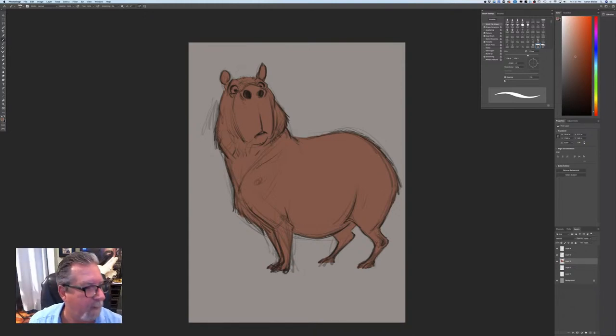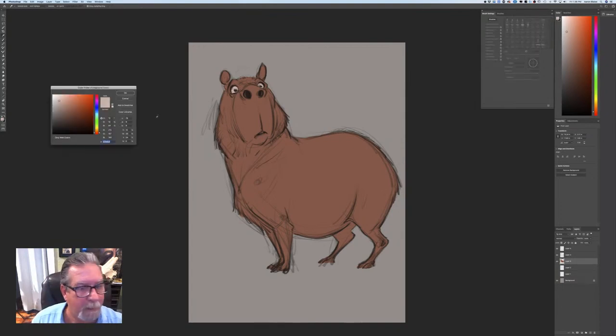Capybara. There's one. They actually have dark eyes, but I'm going to give this guy some white eyes. Give him that cartoony feel? Like, oh my god, what is this?